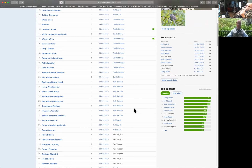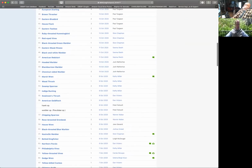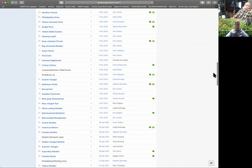If you went back 3 months, you would see a tenth of these species. You'd see cardinals, bluebirds, hawks, and a heron, basically. When fall migration came through last month is when you got all these crazy warblers. So let's look there. Yeah, worm-eating warbler, prairie warbler, Canada warbler, golden-winged warbler, reported by Steve Rushing. This was all at the end of September, which was when the warbler migration was in full swing.